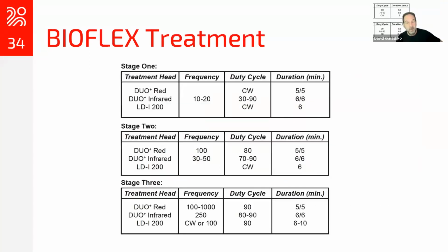We do have a specific protocol that was developed for decades here in the clinic and by the late Fred Kahn. You can see here, we use red for about 5 minutes. We use near infrared. It starts at 10 pulses per second and 30% duty cycle, which is a pretty low pulse rate and power, or I guess dosaging.